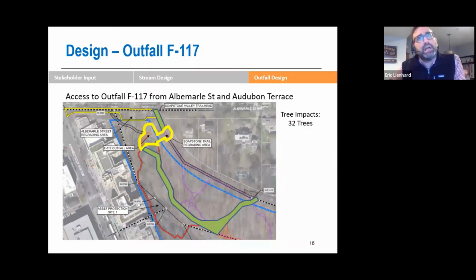So how do we get there? We have a main access off of Audubon Terrace, here highlighted in green. This yellow area right here is the F117 area, where the work will be done, where our plunge pool is. So we need to get our stream vehicles in there, get all those rocks, the concrete trucks, and the crews that will be taking out that 33 linear feet of pipe, and be able to install those cascades and other structures safely. Just to get to this location, that would impact about 32 trees per the design.